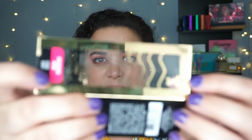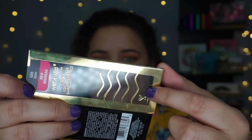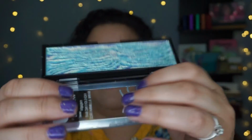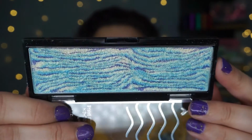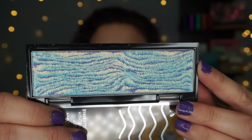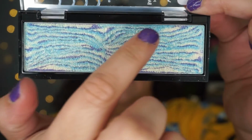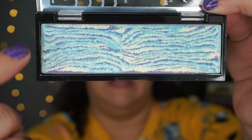Anyways, this is what the packaging looks like. Very standard packaging for Wet n Wild. Plastic packaging. They've gone the additional step of adding the gold on the outside, and you've got the waves here for the water and all that. But take a look at that highlighter. It is so different and so beautiful. The camera's not even doing it justice. I don't think it'll pick it up, but it has all the Zodiac symbols imprinted on the powder right in there.